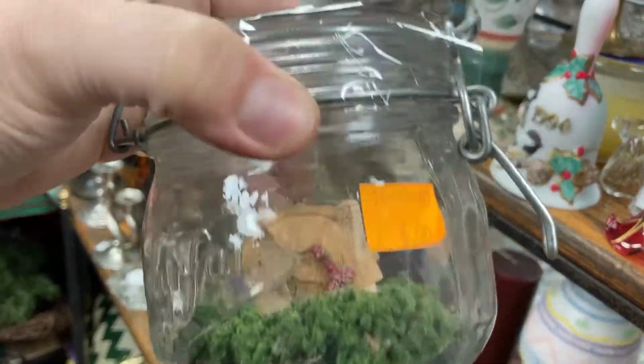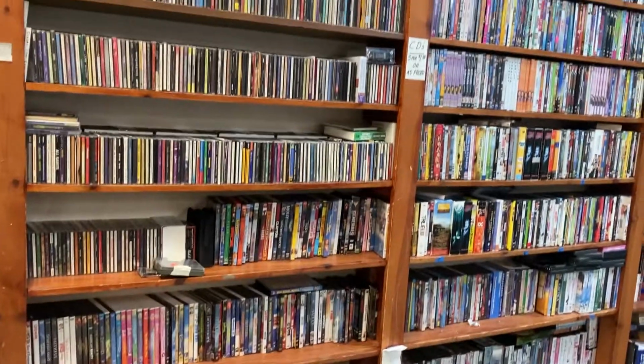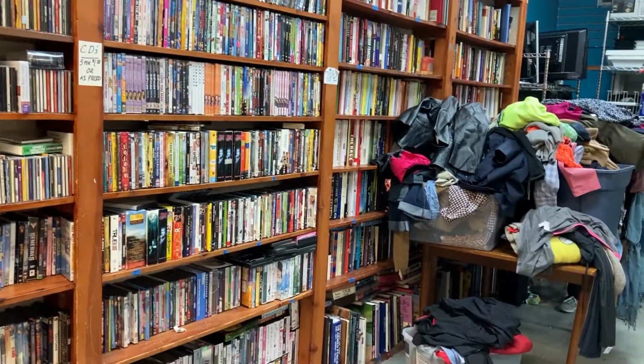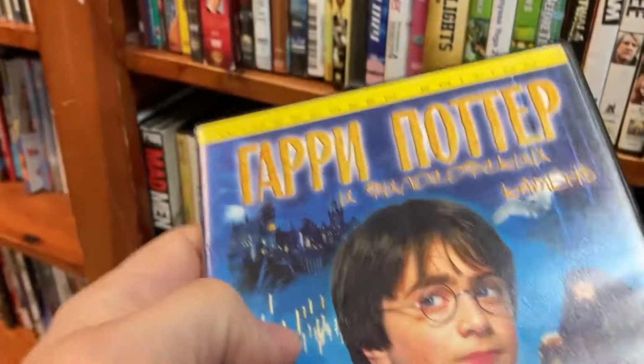And somebody's little terrarium project listed at $8. They probably could have sold this on Etsy for $8 instead of donating it. It's pretty cool. And the wall of media. Again, this is kind of daunting. Nothing really that unusual. However, this Harry Potter and the Sorcerer's Stone.